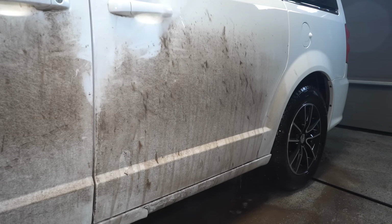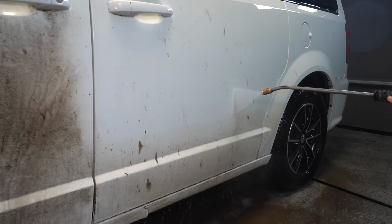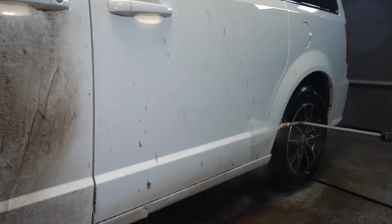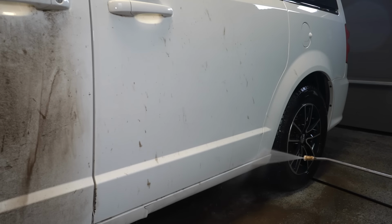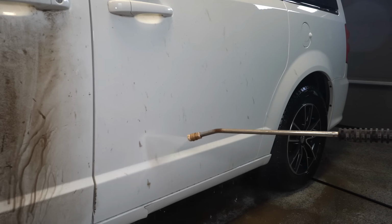Okay, working my way around the van with the pressure washer, and you'll notice here that some of this dirt is really stuck on the paint. So while it's not coming off right now, it will come off pretty easily with my wash mitt later on. But this sort of thing is a really good sign that the van hasn't been washed once all winter long.